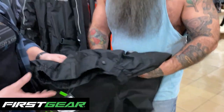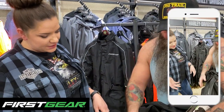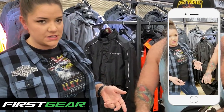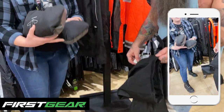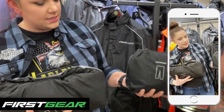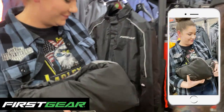Jenny, is there anything else you can add to these while we've got them in our hand looking at them? Well, I did forget to mention on the jacket, but I can mention it on the pants. Both the jacket and the pants for the first gear have their own pocket for them to roll into. You can find it on the inside of the back of the pants, and whenever you roll them up, they have their own little pockets that they roll into inside each of the garments. So they're a bag in themselves. Yes. That's cool.